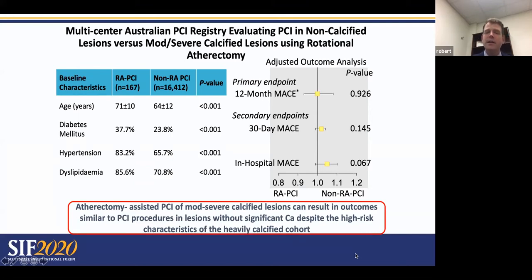This was an interesting study looking at PCI in patients who did not have significant calcification versus those who did have significant calcification who had atherectomy used. And again, you really see no significant difference both in the short and long-term outcomes there.